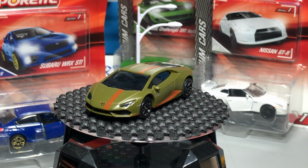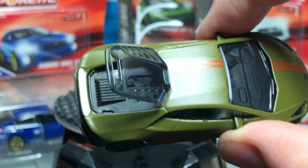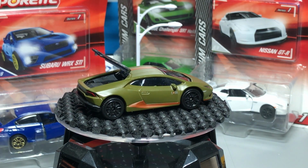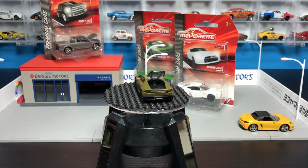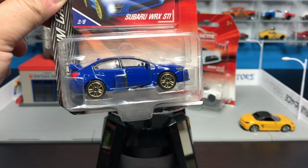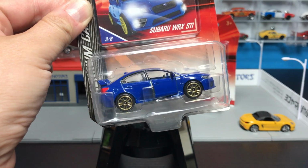I do like the color on this one a ton. And yeah, you just open it up that way. There isn't a detail that they didn't like at Majorette. The last new casting, and maybe what I think is the best one, is the Subaru WRX STI. I don't know, this might be my favorite new one for 2017, but this one is right up there.